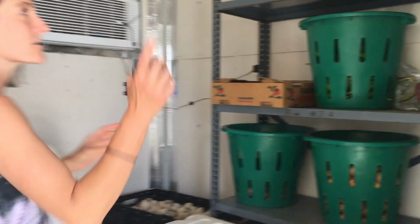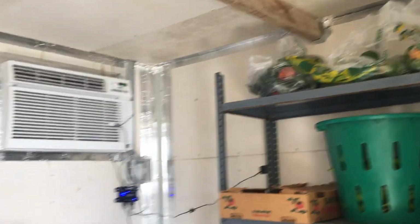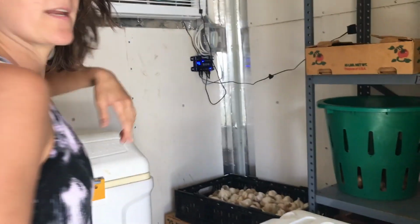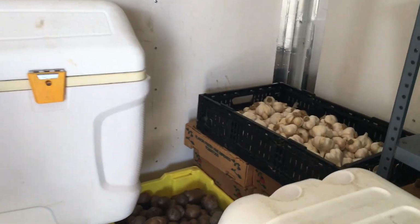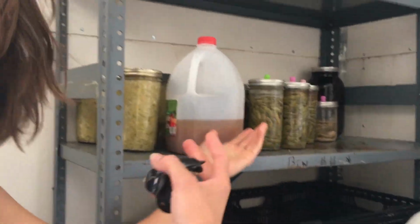So we sealed everything off, and this is our air conditioning unit, and it's overridden by this Cool Bot, so we can bring it down to any temperature that we need. And yeah, so we're storing our garlic in here, our potatoes, we got our onions and shallots, we got our ferments.